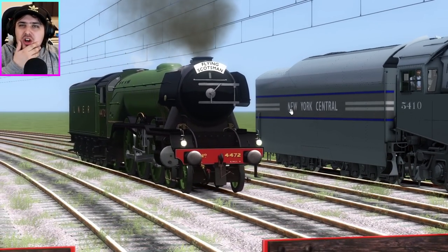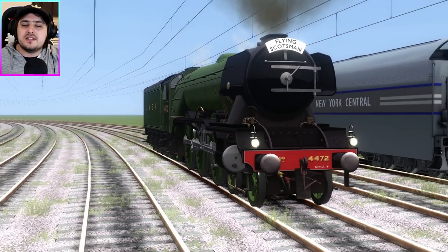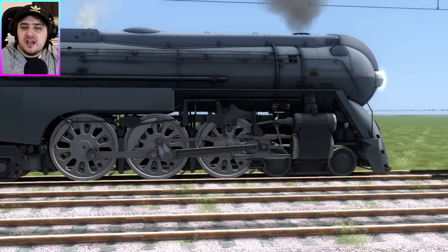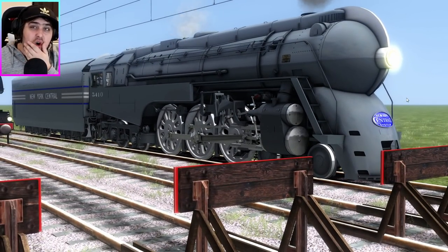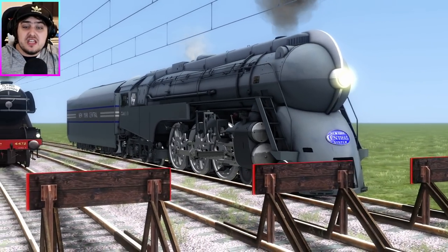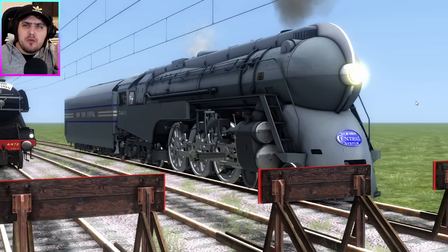But I think we might need to try this race again. And maybe we need Mallard or something streamlined to try and beat the New York Hudson. But because the Hudson and the Challenger were quite fast, I think we might need to do a race with the New York Hudson and the Challenger to see which one will win. Maybe that will be an interesting experiment. Both American steam engines are the fastest, but which one is the fastest out of the two?